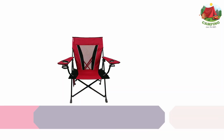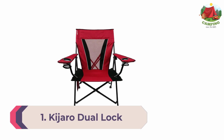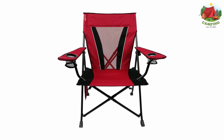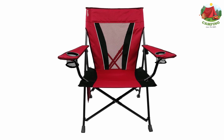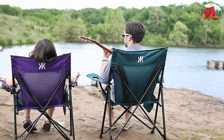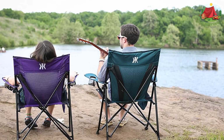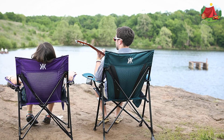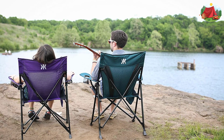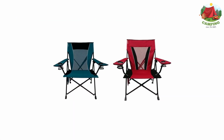Number 1. Kajaro Dual Lock. The Kajaro Dual Lock is an excellent value camp chair due to its quality build and supportive design. This chair locks into a top position that's firm and comfortable to sit in, far superior to cheap camp chairs that sag and bow. The seat also sits a full 19 inches off the ground, making it comfortable for both tall and average-sized adults. This chair is a bit heavy and bulky when folded, but it has convenient shoulder straps on both the chair and the case for easy transport.